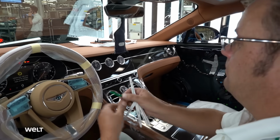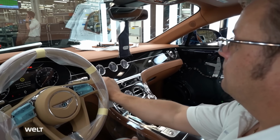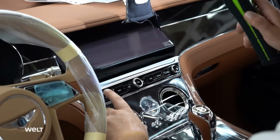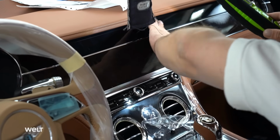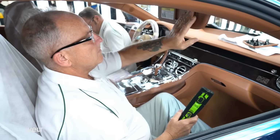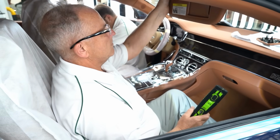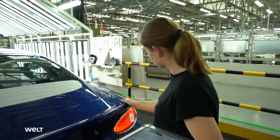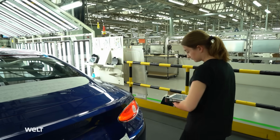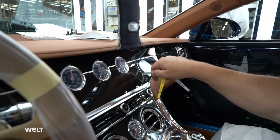Back at the final quality control. If this €200,000 sports car passes the last few checks, it's approved for delivery. Every car has a personal quality check from an expert. In the interior for design and crafts, in the exterior for clearance, precision, and paint quality. We are talking about several hundred checkpoints that every car has to pass to maintain the high quality.